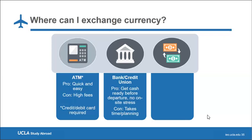You also can exchange at a bank or a credit union. This is a good way to have cash on hand once you are already there. In some cases, you do need to plan beforehand. Some banks or some credit unions don't have the currency you're looking for on hand, so they may need to pre-order that.